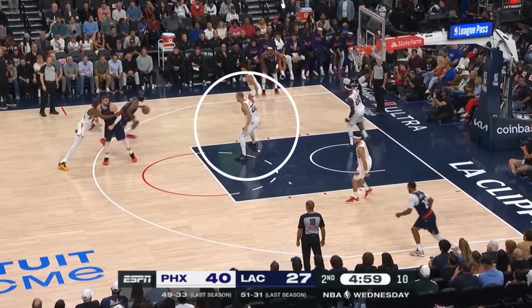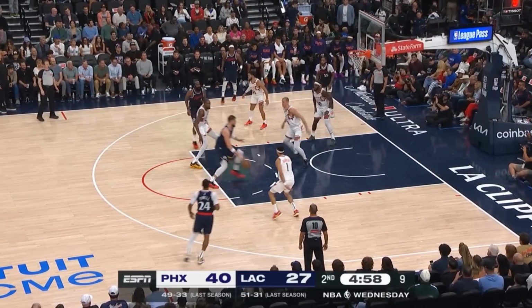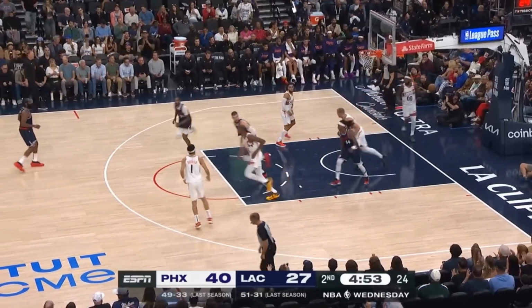On this one, Plumlee forces Harden to give up the ball while sliding back in front of Zubac's roll. But the advantage is actually how much space there is between Zoo and his defender, because in the short roll, that combination of size and strength is really tough to deal with.